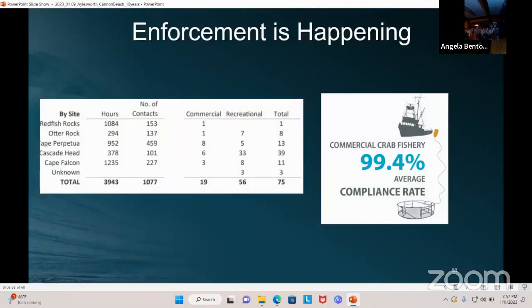to basically summarize all of the hours that they've spent patrolling, the number of contacts, and the number of citations that they've written. And so you can see Cape Falcon is down there and has quite a bit of hours and some contacts. There were a couple of citations that were issued. So the good news is that we know these aren't just paper parks, right? They have enforcement to them, they have some teeth to them, which is great.